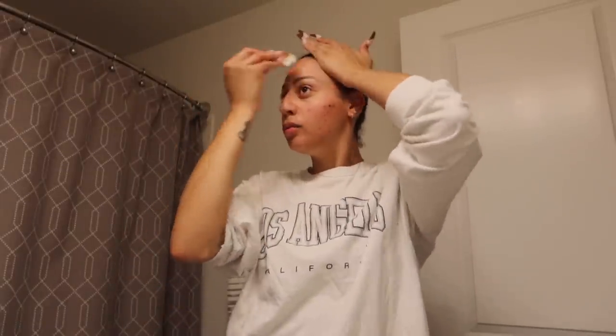My skin literally looks regular. I feel like I would be peeling by now, day two at night. I think I did the last peel I did. Anyway, stay safe, y'all.